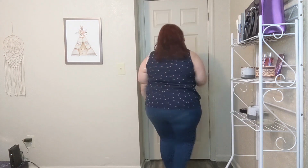I want to say not true to size. You definitely want to size up in this top. This is by Mira Lane. It retails for $32. And it looks cute with the jeans, but it's just not my style of top. I really don't have anywhere that I would wear this top. The jeans I'm in love with, I really want them, but I'm not going to pay $65 for jeans.